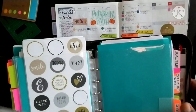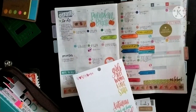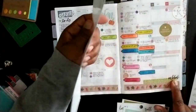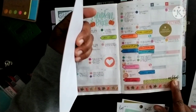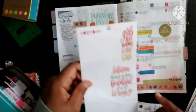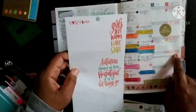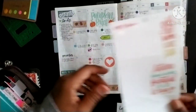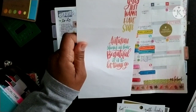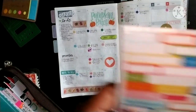Oh, I literally don't have room for this. Or maybe I could put it right here. Oh, I got that right there. Guys, I'm not sure what to do about that, if I should save this one or if I should use it. I've got this here indicating I'll be at my mom's this weekend. So I don't necessarily want to cover that up. I could... okay, not sure.